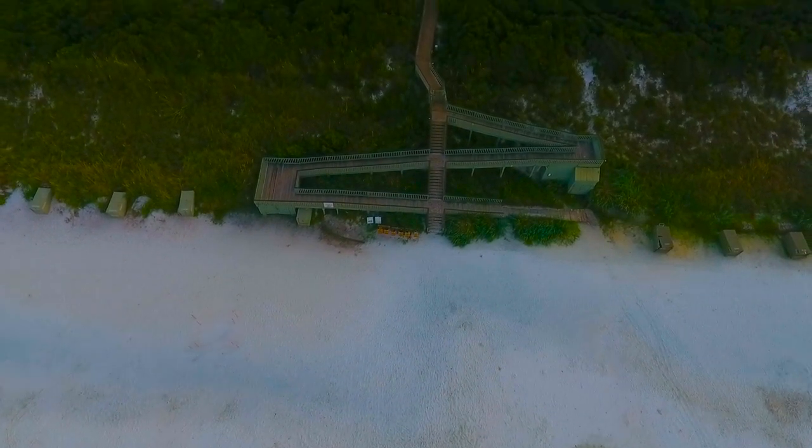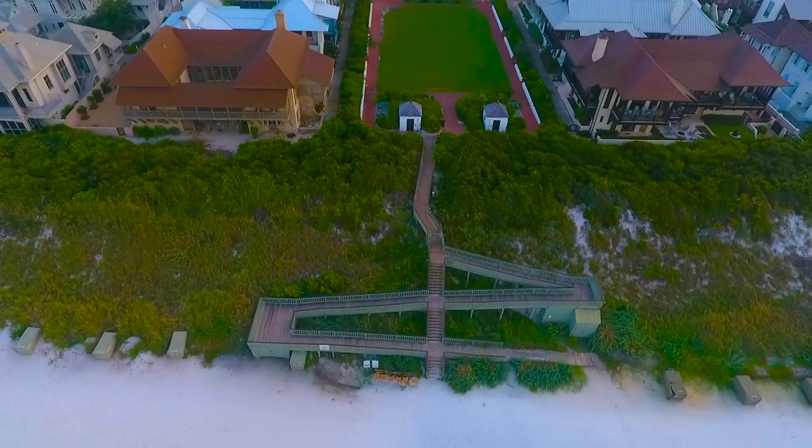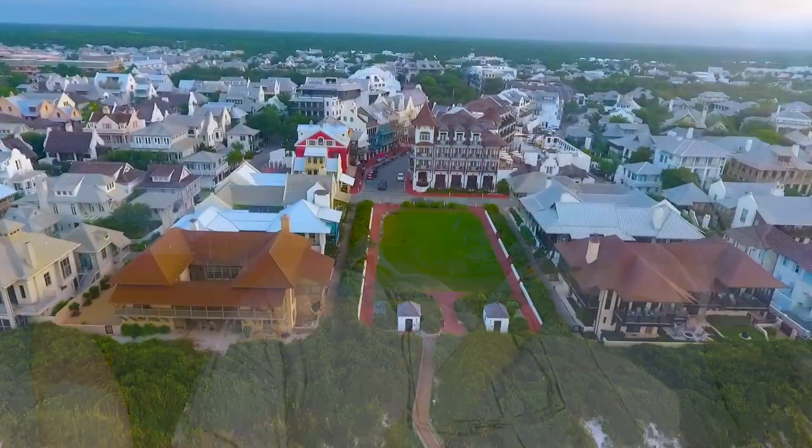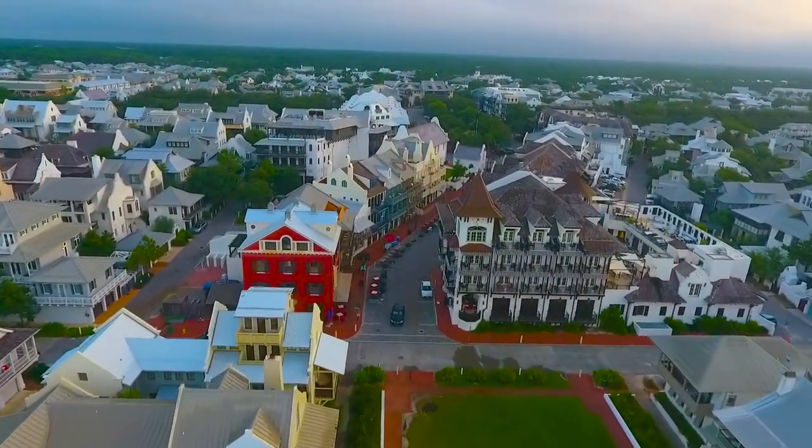Where are we going today, baby? Rosemary Beach. You're excited about this one. Yeah, Rosemary Beach is a very beautiful high-end area, and it's fun to explore. It's like entering into another world. I haven't spent a whole lot of time in Rosemary at all. Have you? I delivered groceries in there a couple of times and drove my family around to look at the architecture. That's about it. Never really gotten out and walked around Rosemary.